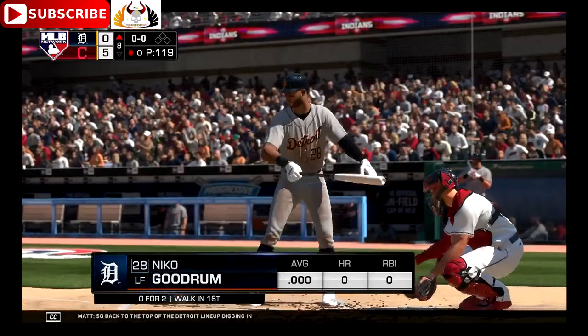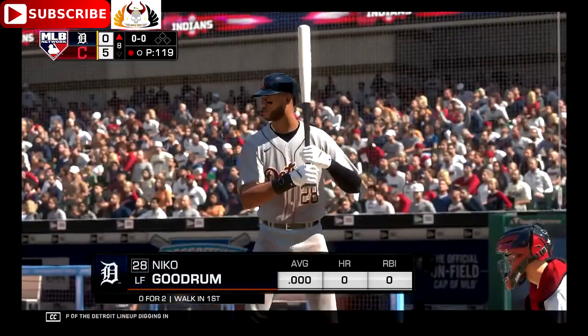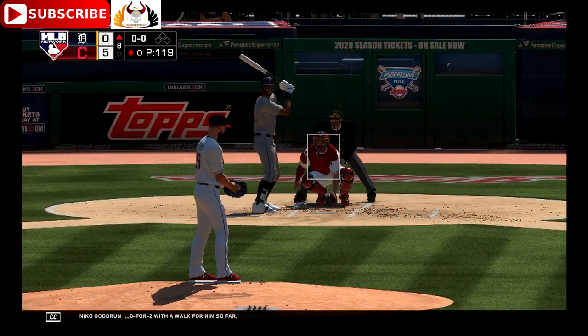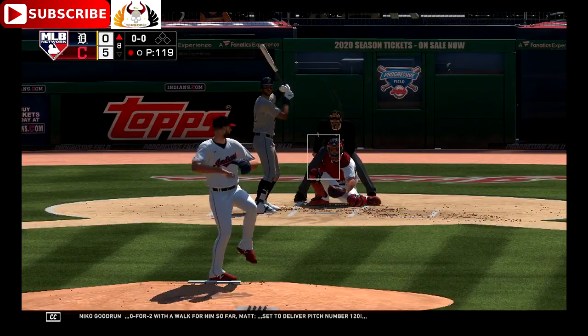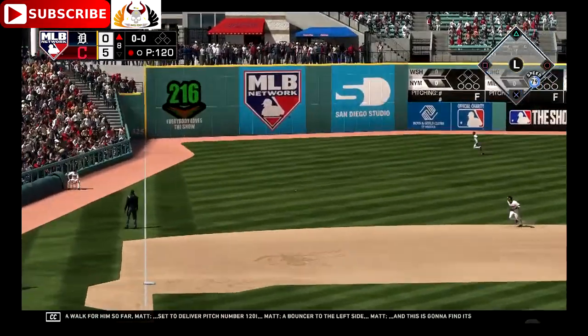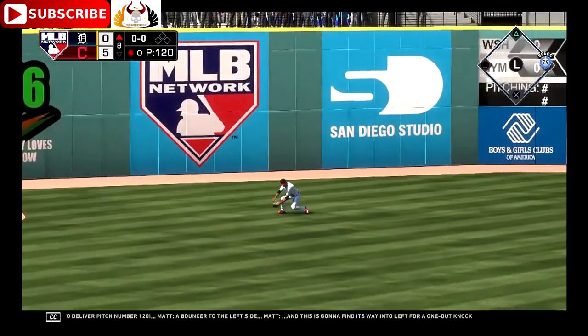So back to the top of the Detroit lineup, digging in, Niko Goodrum. 0 for 2 with a walk for him so far. Set to deliver pitch number 120. A bouncer to the left side, and this is going to find its way into left for a 1-out knock.